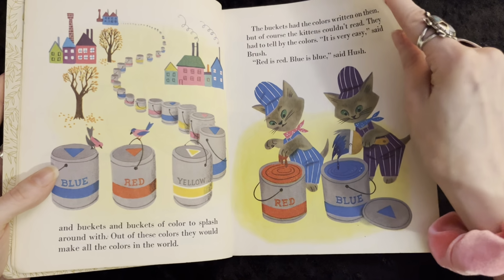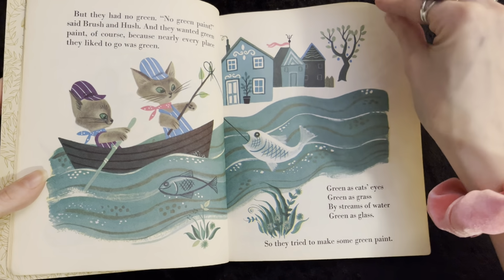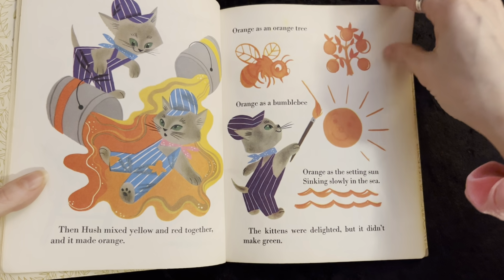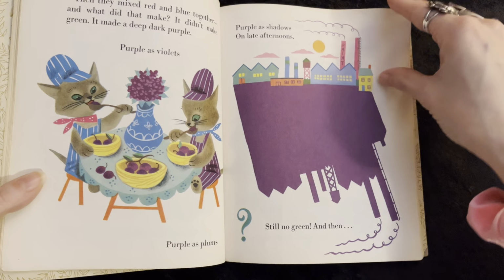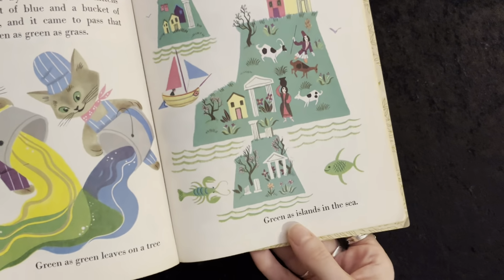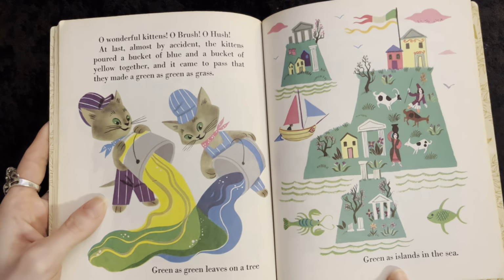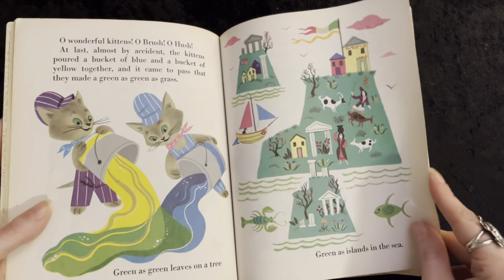And it's the Color Kittens, so it's all about color. And oh my gosh, every illustration in here is a dream. I remember my sister and I years ago, we read this aloud to one another. Purple, look at this. Green as islands in the sea. I know it's kind of hard to get everything in the shot. I hope that I've been doing okay.